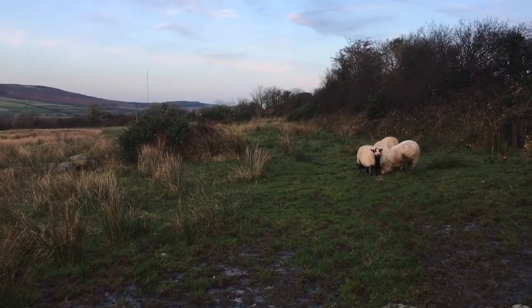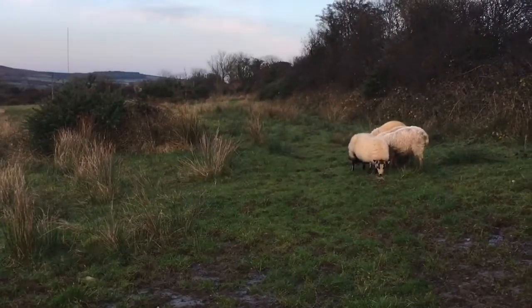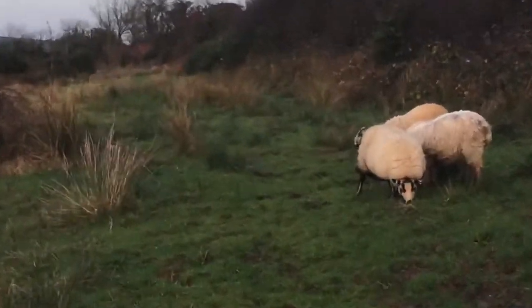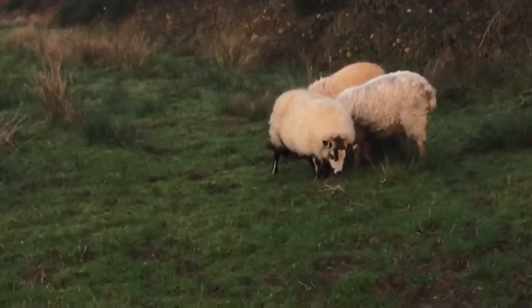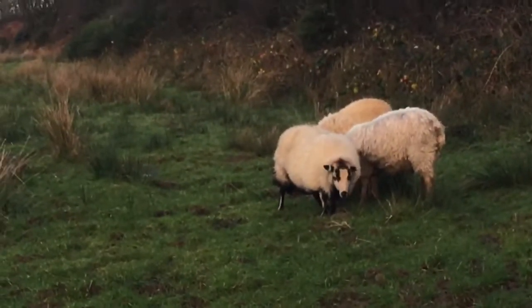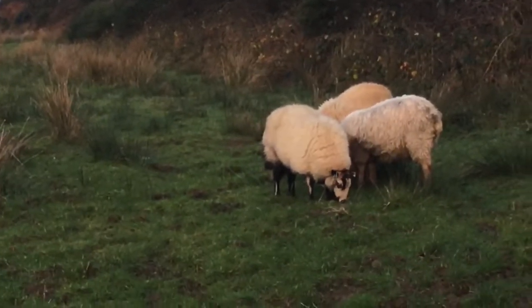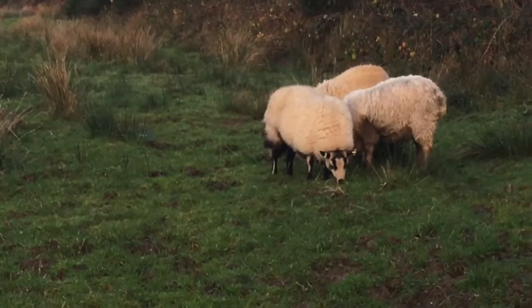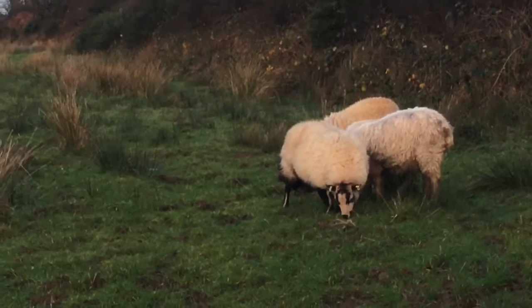Doing okay. You see they're actually starting to gain a little bit of condition. The lambs are in nice condition, to be fair, and the ewes are improving a bit. So these ewes haven't been to the ram. They're starting to look okay. They were quite thin, but they're starting to fill out a bit. Good news.